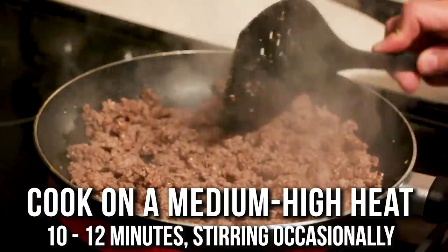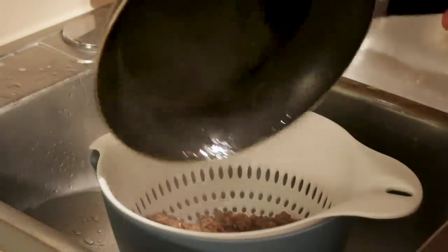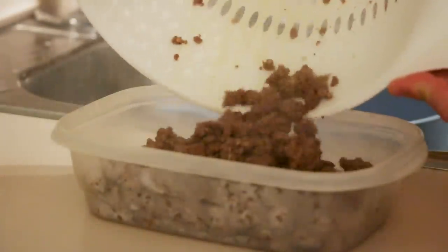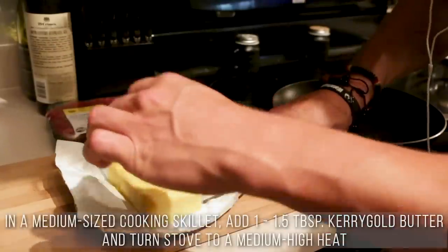But that's gonna cook for about 10 to 12 minutes. And you just wanna make sure there's no pink in any of the pieces when it's done. And then I'm gonna strain it, but instead of straining it right down the drain, I'm gonna strain it into that little bowl because you don't wanna pour grease right down the drain. And now I'm gonna move on to the steaks.